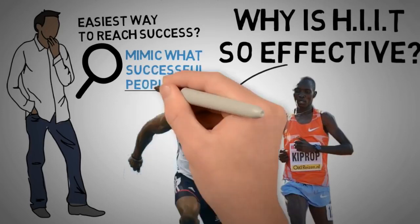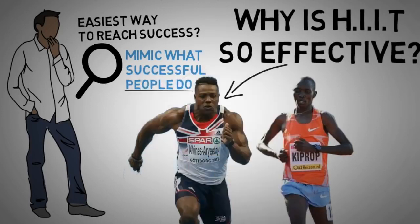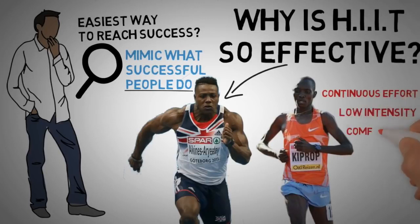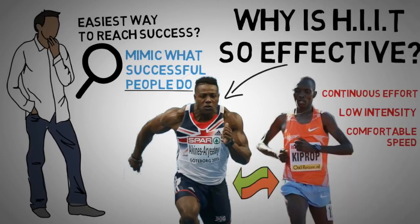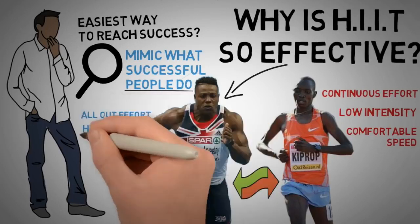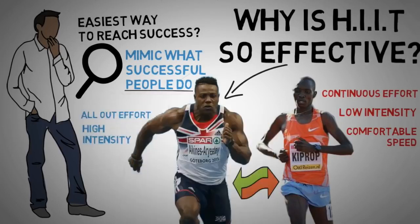So what you want to do is mimic the exercise of them, as their exercises differ drastically to a marathon runner who performs steady state. And marathon runners train in a continuous effort with very low intensity at a comfortable speed that will take a long time to complete and get tired from. Compare that to a sprinter who trains pretty much the opposite of a marathon runner: short bursts of all-out effort with high intensity, making them tired quickly.